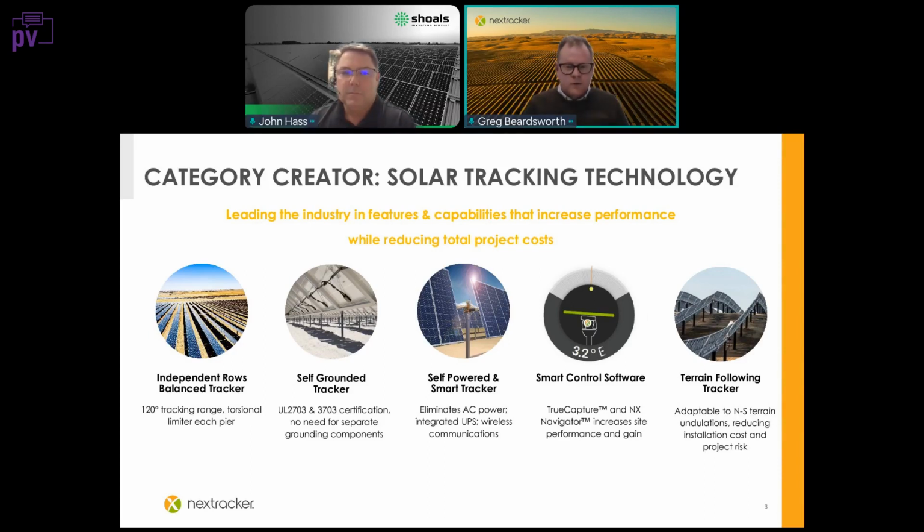And really, there are three key things about terrain following I'd like to briefly stress. Number one, there's a CapEx benefit on avoiding or reducing grading, and also shortening foundation piles. There's a huge risk advantage to terrain following in construction schedules. Grading can be hard to predict. It can suffer delays, and so doing less or none of grading is big.